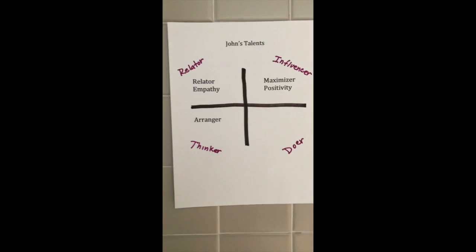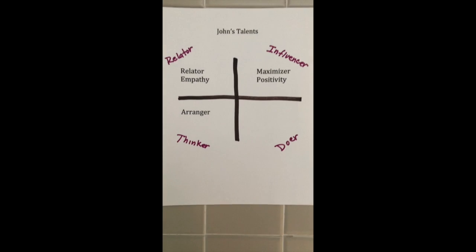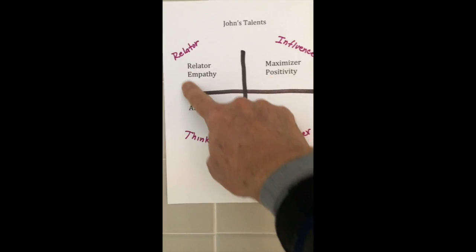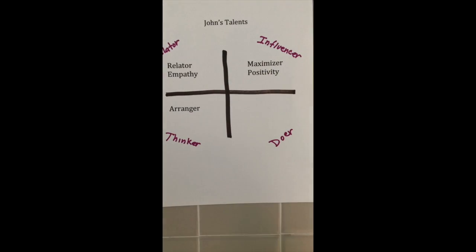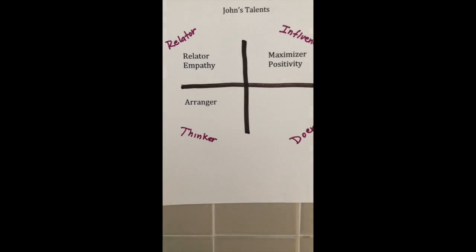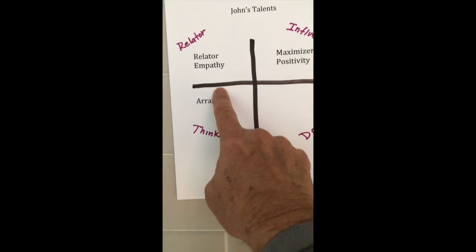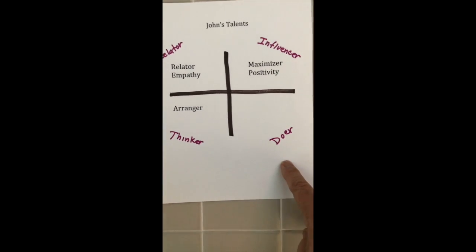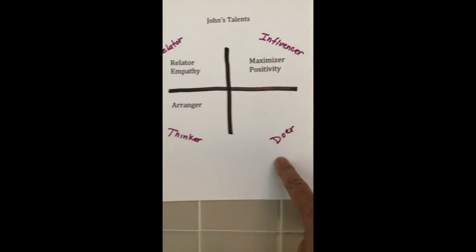Now in this construction of the 4 quadrants, you've seen this in other assessments. This quadrant is all about the relators. These are relator type talents in this quadrant. These are the influencer type talents in this quadrant. These are the thinking talents. There's 12 of them actually in this quadrant. And there's 9 of these, what I call doer talents or achieving talents.